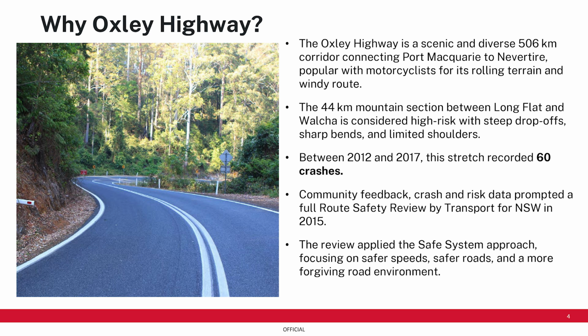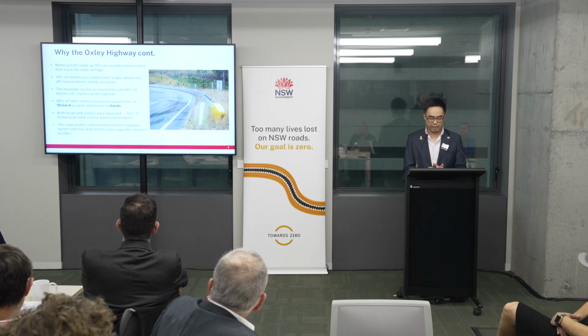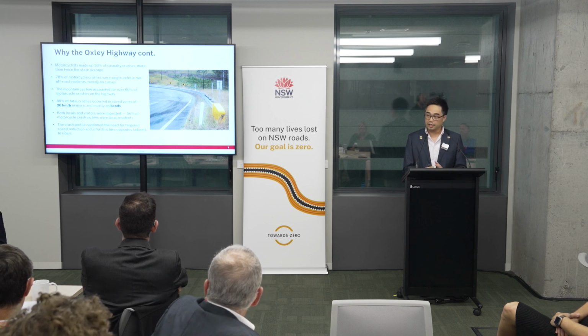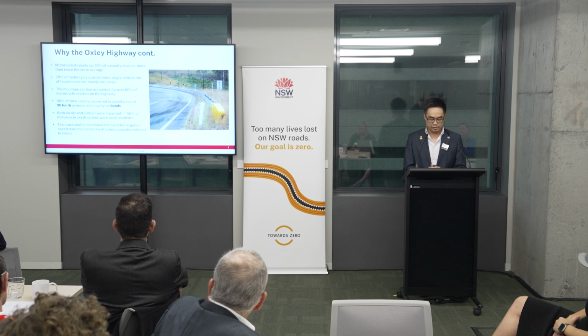Of those 60 crashes, 58 occurred on curves, 43 involved motorcyclists, and tragically 6 fatalities were all motorcycle riders. So motorcyclists accounted for 30% of casualty crashes on this 44-kilometre section, more than double the New South Wales average. Most incidents were single vehicle runoffs on curves at high speeds, often in 90-kilometre speed zones or higher. But interestingly, more than half of the riders involved were locals, which highlights the fact that familiarity doesn't eliminate risk. The key message here is that clearly the statistics show the need for targeted action: slower speeds, safer infrastructure, and rider-focused interventions.